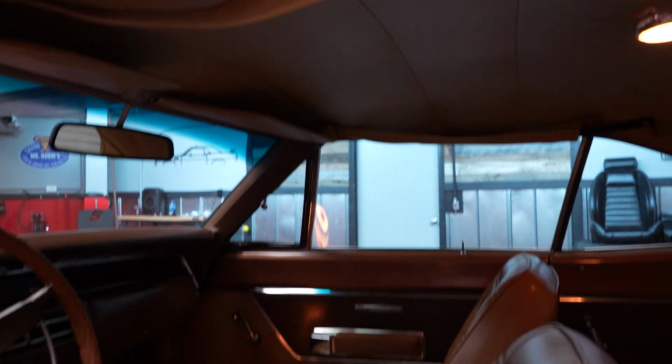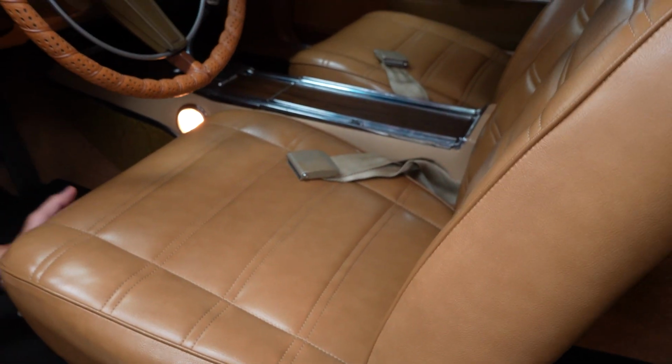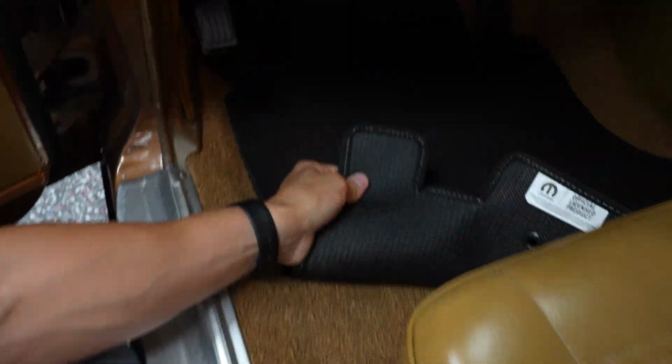Driver seat looks good. Nice vinyl, nice cushion. GTX floor mats in real nice shape. Slide the seat back a little bit there, give you a closer look at that. Lift up the floor mat. Carpeting's in pretty nice shape.